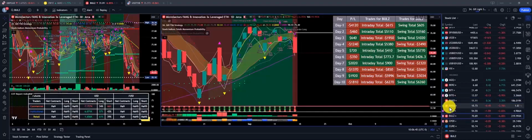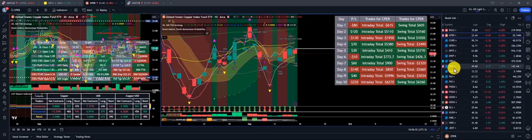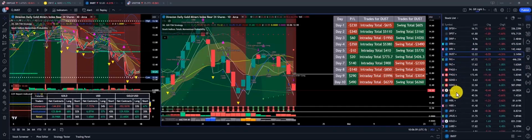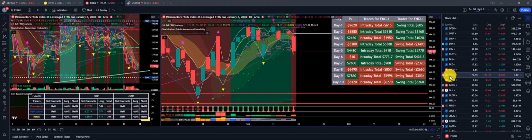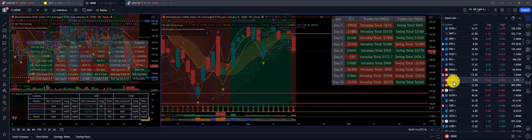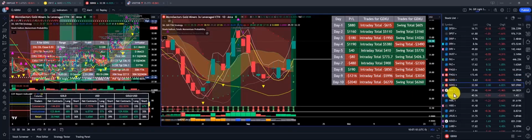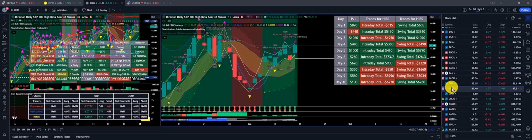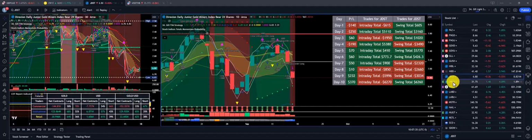Looking for this week's trades, we did Bank D for a $130 loss. Bull Z for a $1,360 loss. Copper for $80 loss. DRV for a $1,720 gain. Dust for a $60 loss. FAS for a $690 loss. FNGU, one of the biggest gainers, $2,530 gain. GDXD, $60 loss. GDXU, $880 gain. GLL, $120 loss. HIBS, $2,500 gain. JDST, $180 loss.